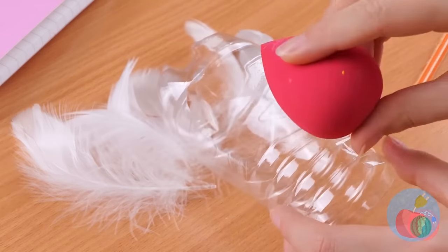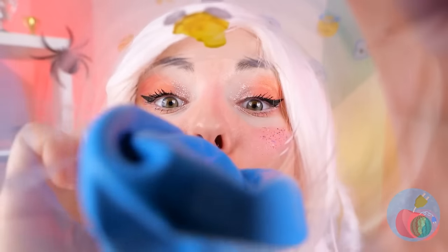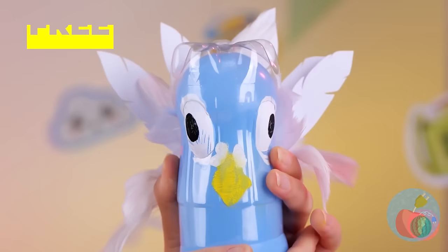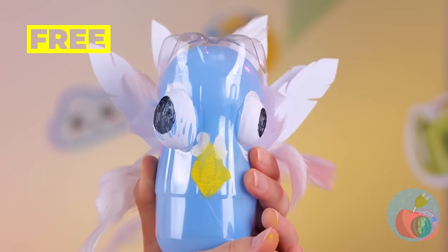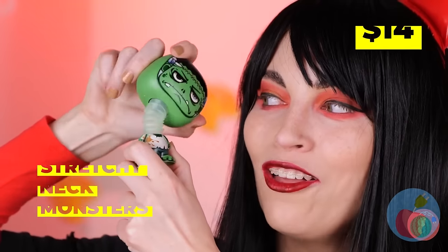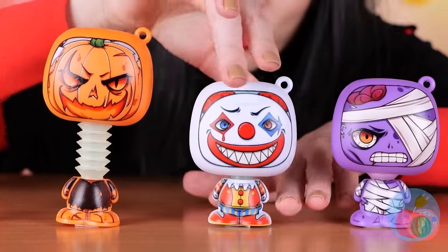Let's use some of those feathers. Now add a plastic bottle and a balloon. Hey! All together, it's a feathered friend with squishy eyes. Wow! Frankenstein's greatest creation, the retractable neck. Apparently, he started the trend.